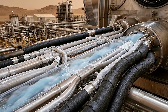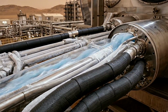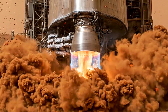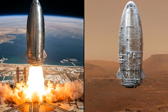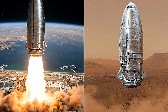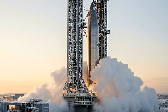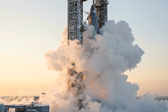Mars, however, has an atmosphere that is almost entirely carbon dioxide. Using a known chemical process, combined with water ice, you can manufacture methane and oxygen on the surface of Mars itself. The same propellant, the same engine, a rocket that can refuel on another world. The Raptor's fuel was not chosen only to launch from Earth. It was chosen so the engine could one day come home from somewhere else. Think about what that means.